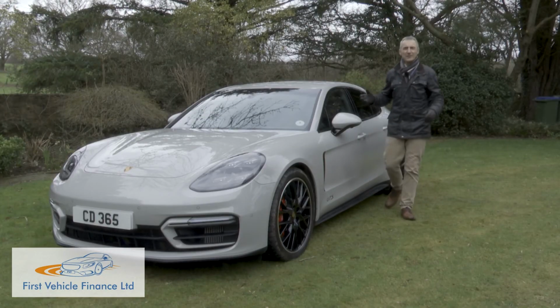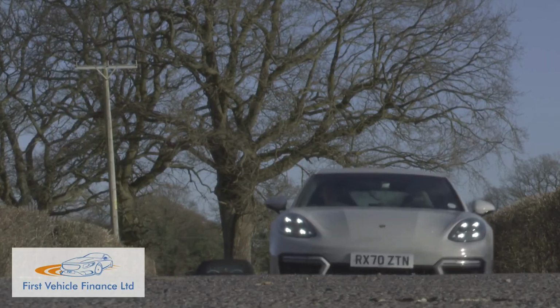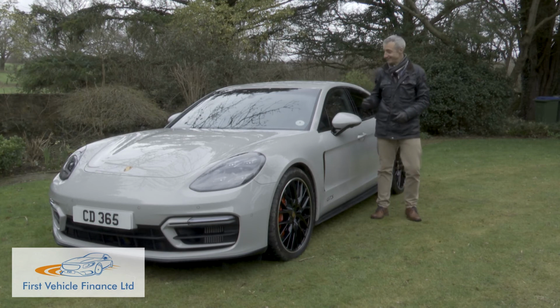In summary, if you still enjoy driving and you like the way that this contender looks, you'll love the way it rewards you at the wheel. The Panamera is unconventional, it's unique, but best of all, it's a proper Porsche.